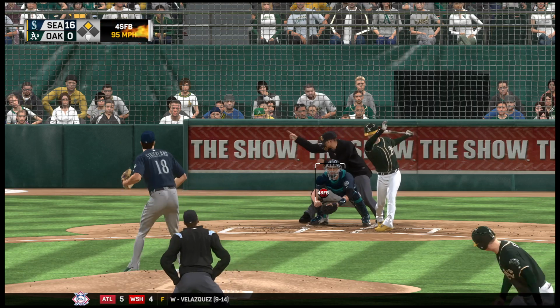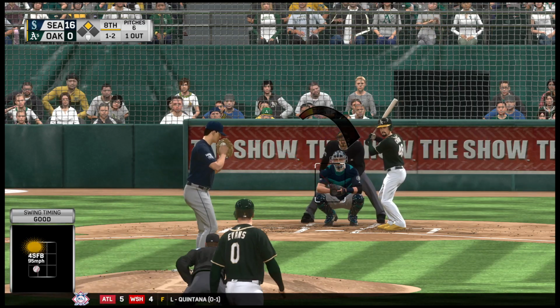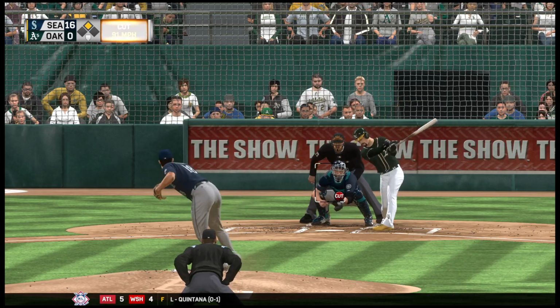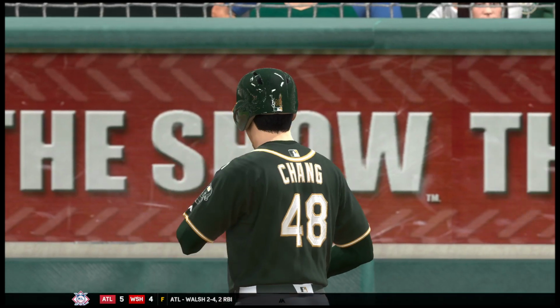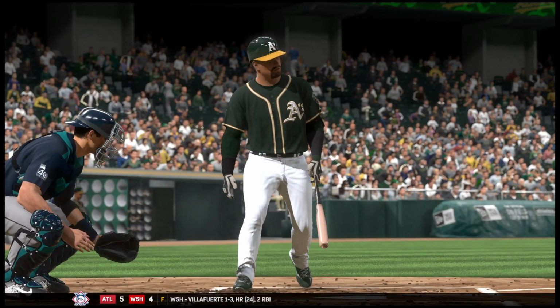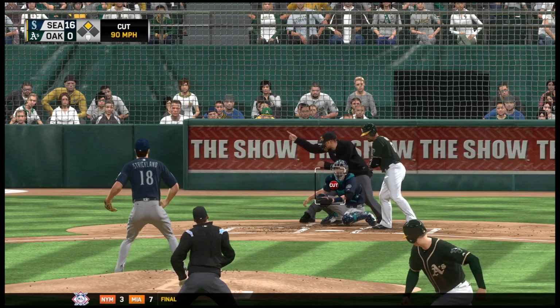That curveball just froze him. That's one of those big curveballs you're expecting to start at you like this one did and break all the way down to the bottom of the plate. But this one didn't get that big break away, and it froze him. So it was a swinging strike three. Walter Chang becomes out number two this inning.